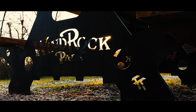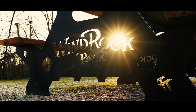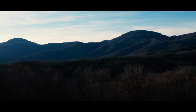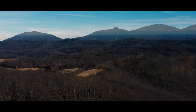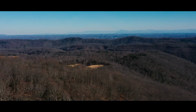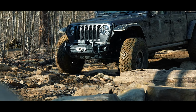Windrock Off-Road Park is a 73,000 acre privately owned wheeler's paradise. It's located in Oliver Springs, Tennessee, which for me is roughly 500 miles west of my house in Wilmington, North Carolina. Aside from wanting to get out and wheel, this trip would serve as a shakedown run for a few of the recent modifications I made to my 2020 Jeep Gladiator Rubicon.